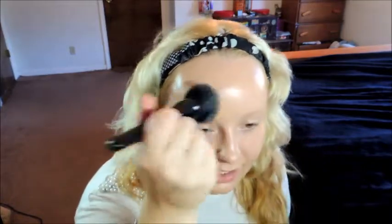So like I said, I'm just using this brush, which is amazing. Definitely works the product really well into your skin. I think one reason I'm not completely in love with this product is it does go on pretty shiny. I do have oily combination skin, so it just makes me look a lot more glowy and oily than I actually am. But I mean, it is a tinted moisturizer, so that's what you kind of have to expect with it.